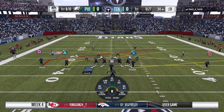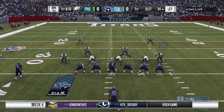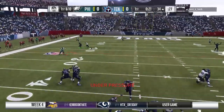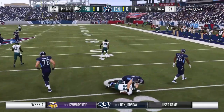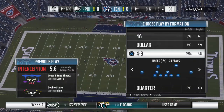From the 34 now, here's 1st and 10. Following the interception here, Mariota. He rifles one that's intercepted. Picked off by the linebacker, Zach Brown. And the return here will go to the 31-yard line.